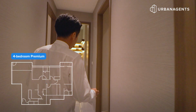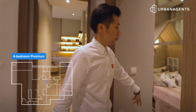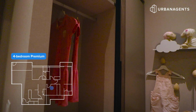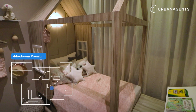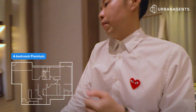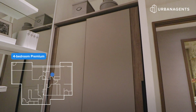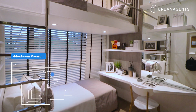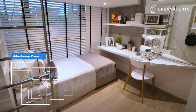Along this corridor, we got 2 common bedrooms, one on the right hand side, one on the left. For this room, vinyl flooring, again, wardrobe, air conditioning provided for you. You can put a queen size bed here, no problem. Let me show the other room. Again, the same provision, vinyl flooring, wardrobe, air conditioning will be provided. Good size, a queen size bed will be good enough to put here if you want to, no problem.